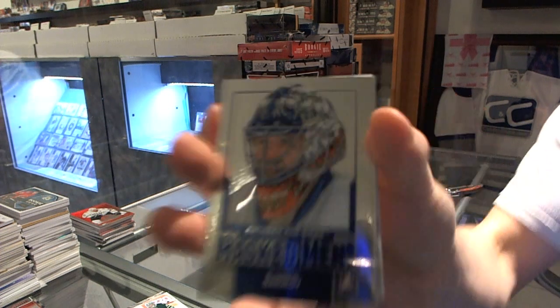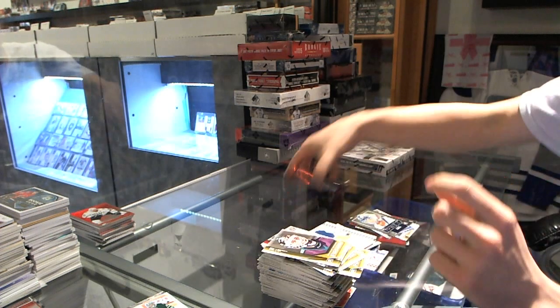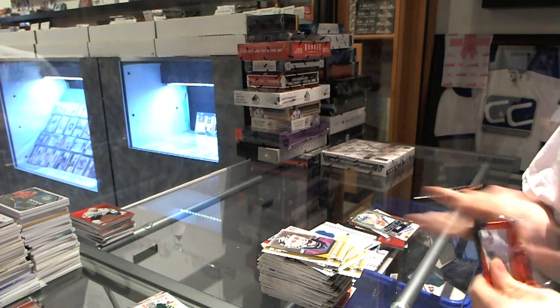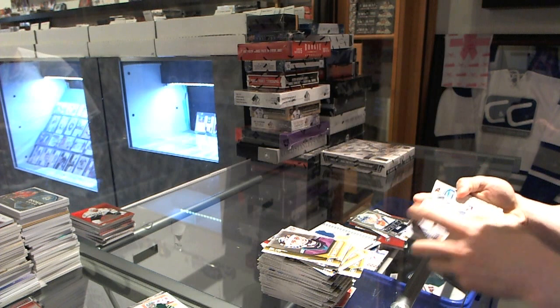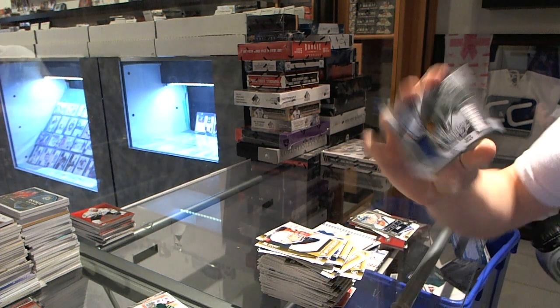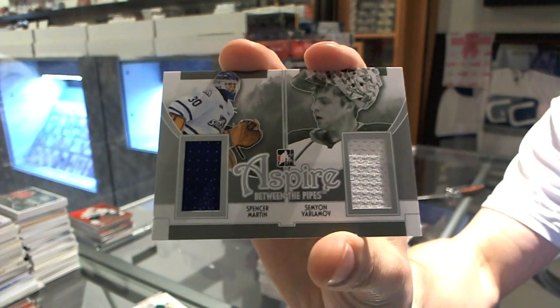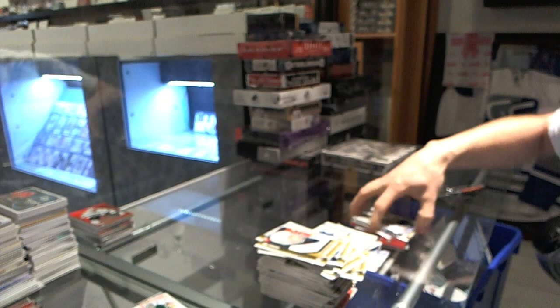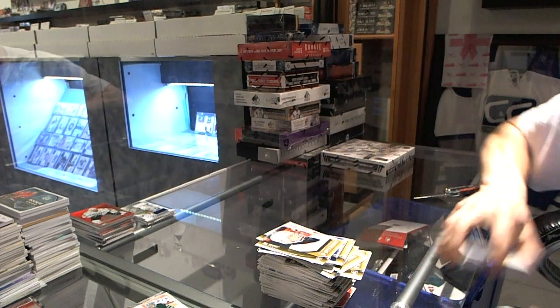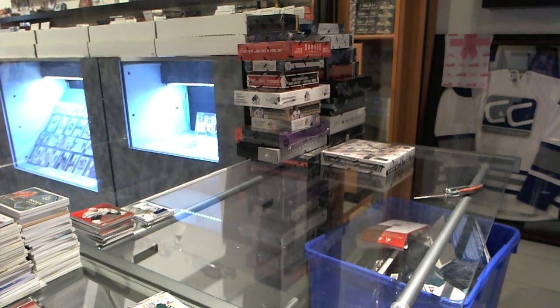Masked Men Silver for the New York Islanders, Evgeny Nabokov. And we've got an Aspire dual jersey for the Colorado Avalanche, Spencer Martin and Semyon Varlamov. Alright, now on to the titanium.